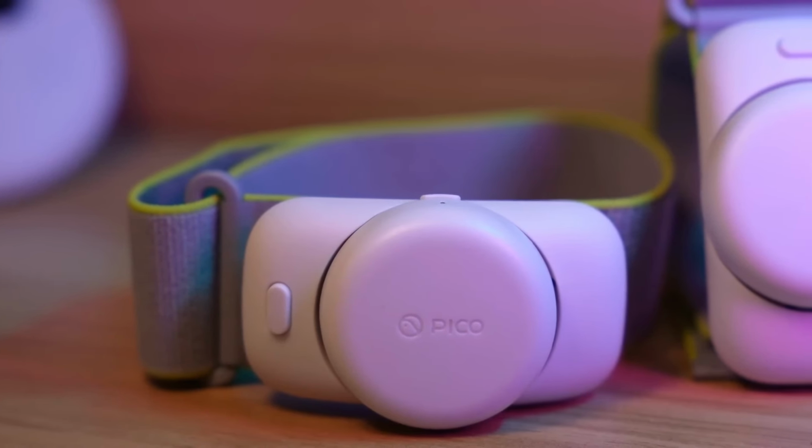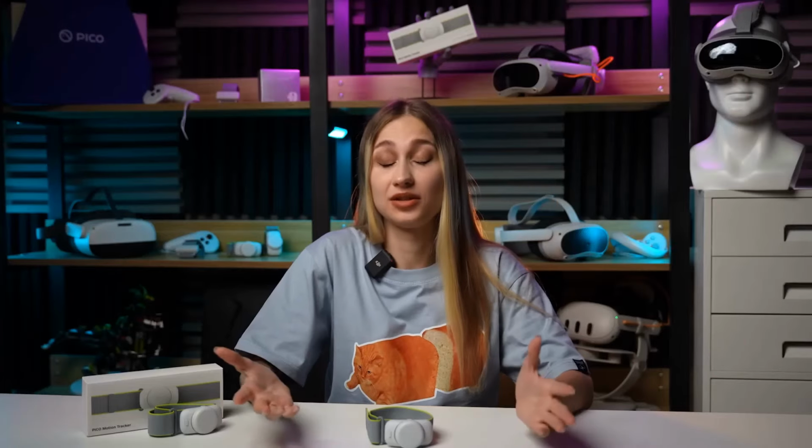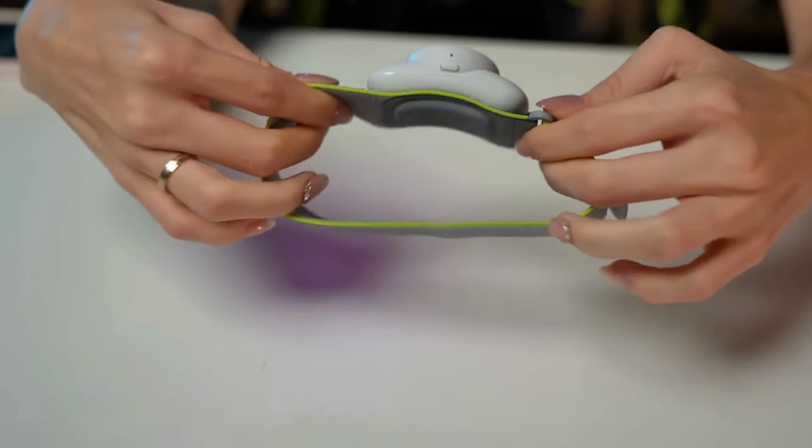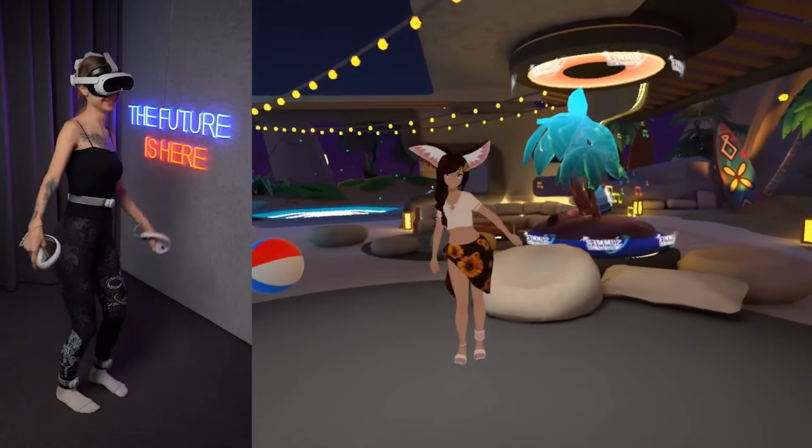However, there are some oddities. First of all, why is the tracker not sold separately? So I need to buy 2 sets of 2 trackers, and one will just be sitting unused. That's strange. Secondly, how do they suggest attaching the tracker to the waist? With this strap. I am, of course, slim, but not that much.